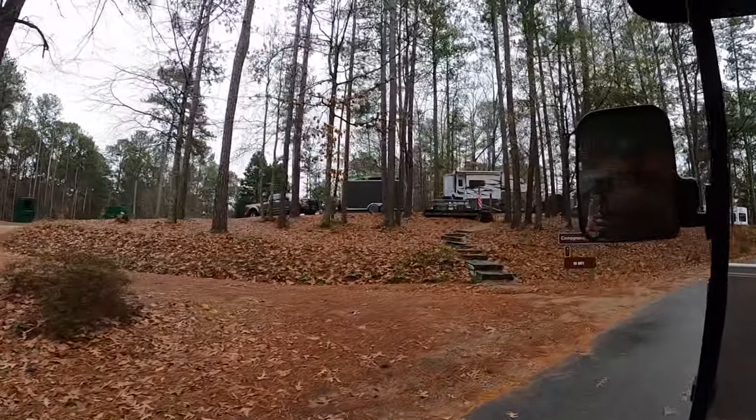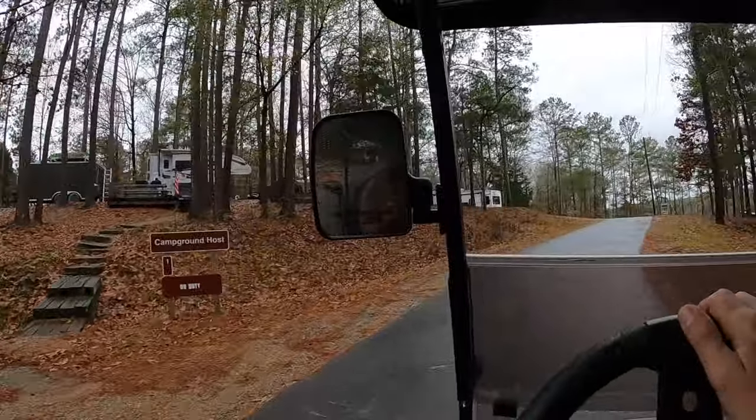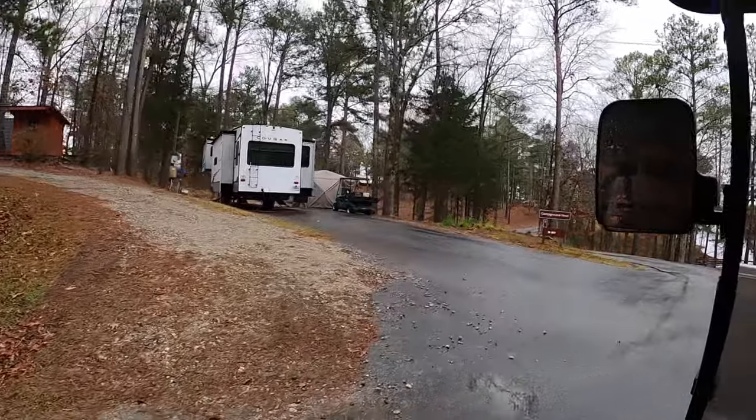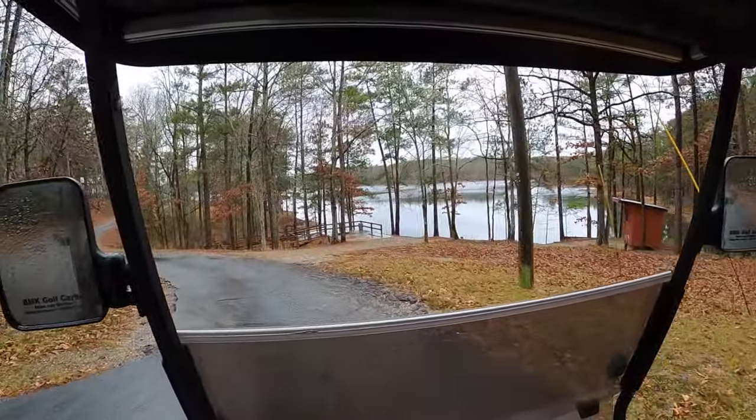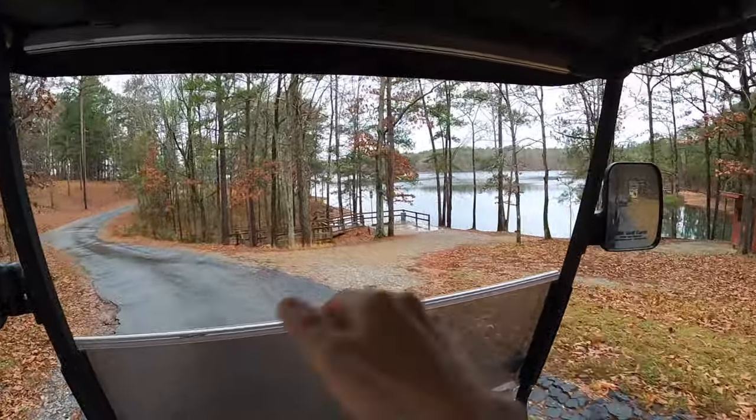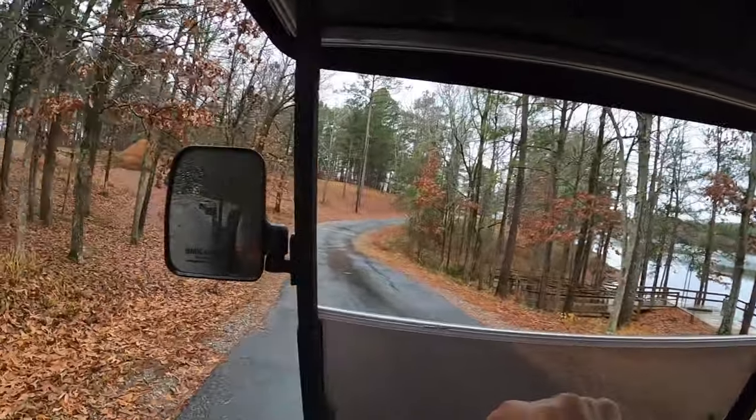That's your campground host up there. This is your second campground host. And then down there, it's where you could rent kayaks and water bikes to have a fun day at the lake.